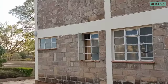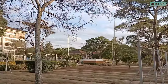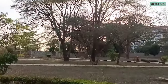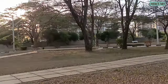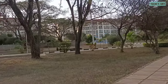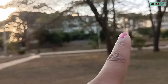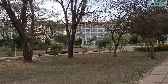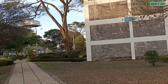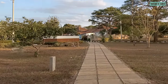I want to see if I can connect to Nyayo 5 and 6. Those are the modern hostels that you have. If the place is open, let me see. I can't really connect. There is a guard there, and I think they don't allow people to go there. So we have Nyayo 5 right there, then we have Nyayo 6. Now they're a bit different from the other Nyayo 4, 3, 2, and 1. Nyayo 1, 2, 3 are a bit old, but Nyayo 5 and 6 are quite new.